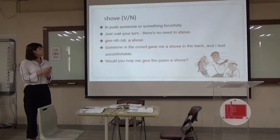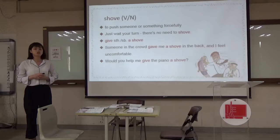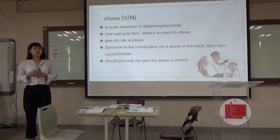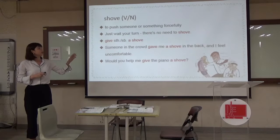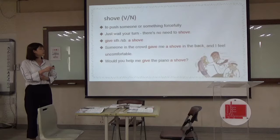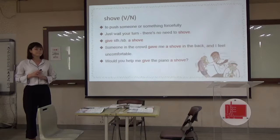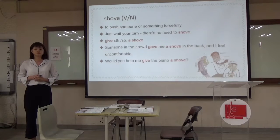Then, shove can also be a noun. Here is a phrase about shove. Give something or somebody a shove. If you want to put somebody between give and a shove, the example sentence will be, someone in the crowd gave me a shove in the back, and I feel uncomfortable.